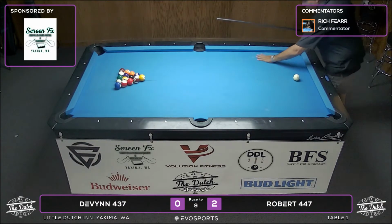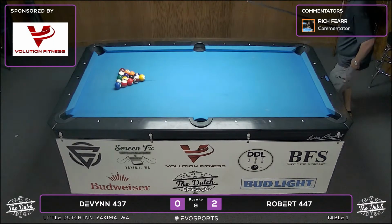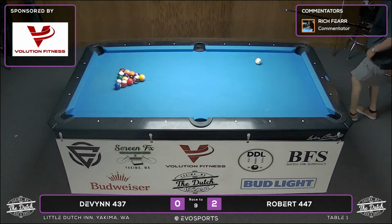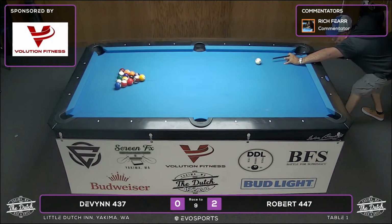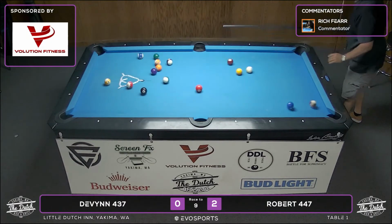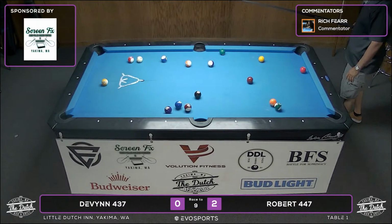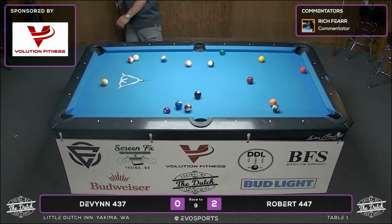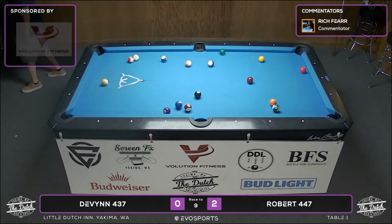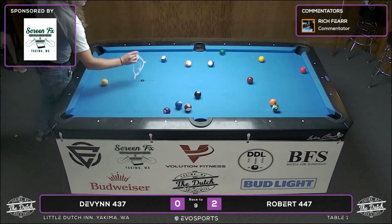Having a lead just kind of lets you relax a little bit. Now Robert hit that rack pretty solidly, but unfortunately came up dry, so that'll bring Devin to the table with an opportunity to make the first move in this game.